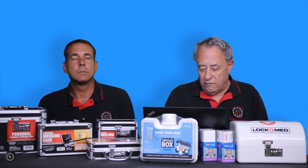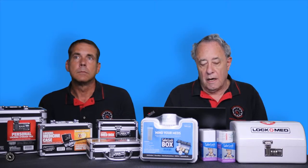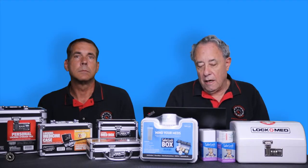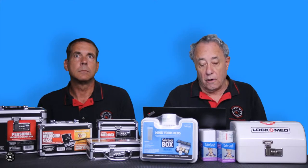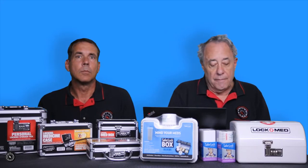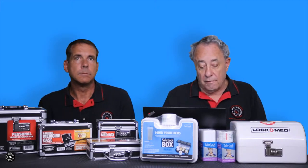These containers are all designed to essentially lock up prescription medication. They're sold by major retailers in the United States, and of course they're also on Amazon. The problem is they all look secure, and that is precisely the problem.